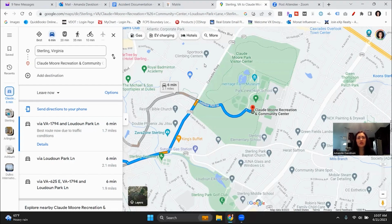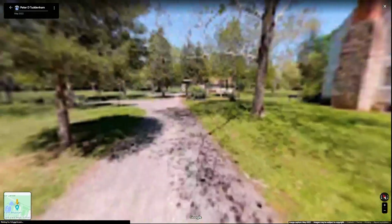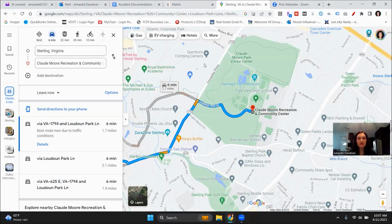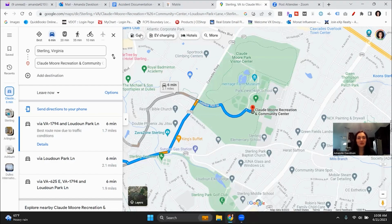And in addition to the trails that this park offers, there's also a farm museum. So if you're interested in learning about how Northern Virginia used to be, you can check out restored 18th and 19th century buildings that really offer a glimpse into the region's agricultural heritage, which is surprising nowadays because of how grown up and developed Northern Virginia is now, but it has a rich history. So definitely worth checking out if you're interested in learning about how the area used to be. Also at Claude Moore Park, you've got sports fields, playgrounds, picnic areas. So lots to do here. It really has something for everyone, and it's a very popular park in the Sterling area.